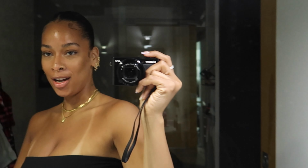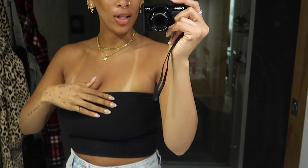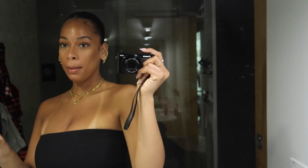I'm super tan because I've been tanning almost every day. It's been sunny, so I'm getting a little bronze, which I'm so happy about because I was so pale. Like even here, I'm pale. So really happy that I got a tan.